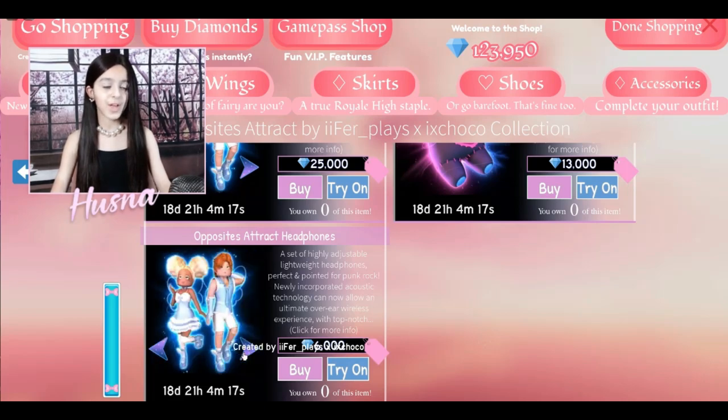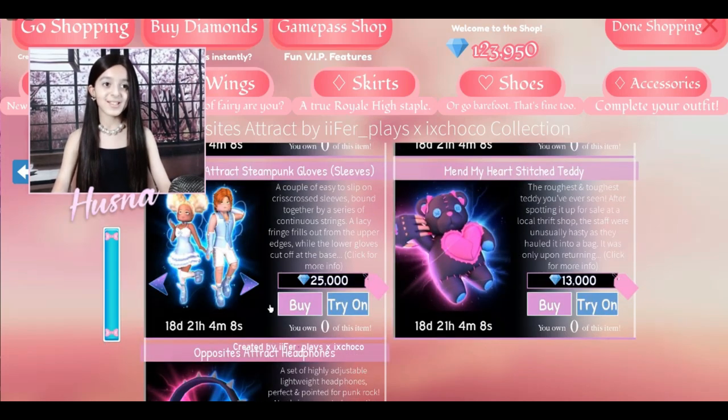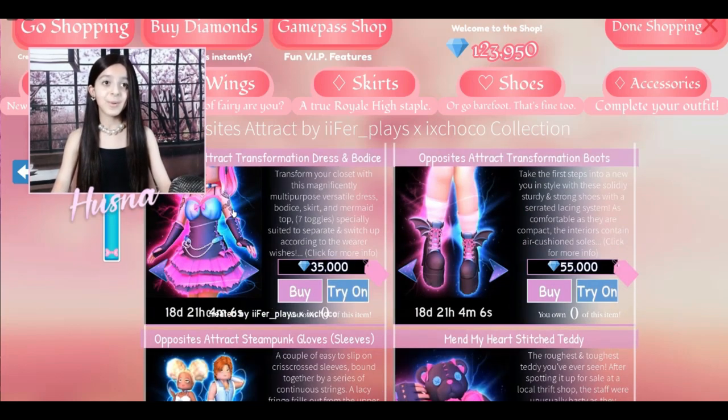Oh, I like both. There's also the angelic angel version. I like both. So pretty. Okay, so I want to buy it now. I'm going to be buying the Opposite Attract transformation dress and bodies first, which costs 35,000 diamonds. Sure, whatever. I'm going on a shopping spree anyways.